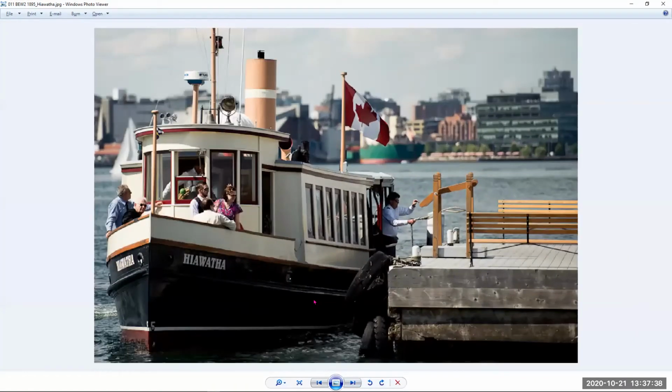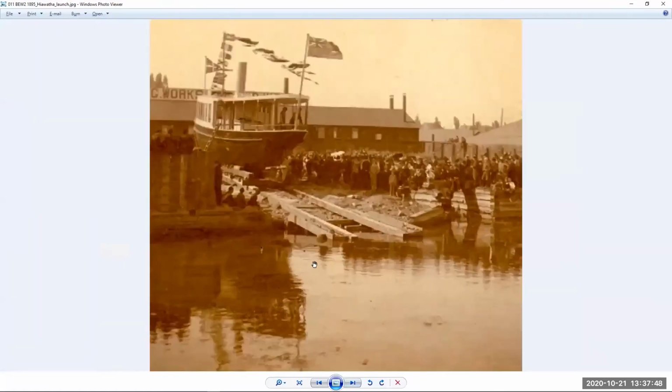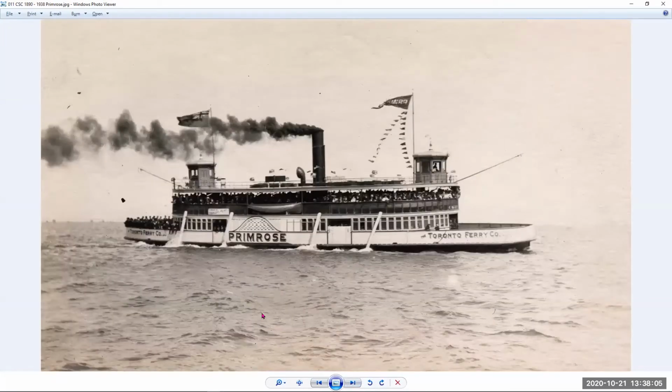Also built at the Bertram Engine Works was the Hiawatha in its earlier days. And here's the actual launch of the Hiawatha in 1895. That's the Primrose that appeared earlier in the shots. There were a series of ferries, island ferries, operated by the Toronto Ferry Company, the Primrose, the Bluebell, the Trillium that still exists, the Mayflower, the Jasmine, the Luella, named after wildflowers.